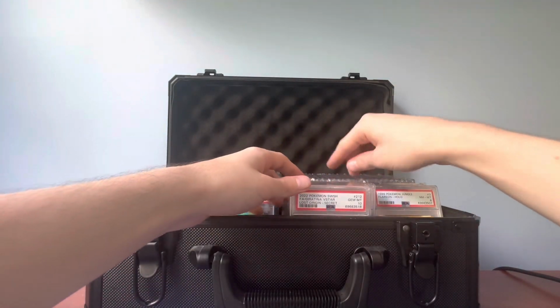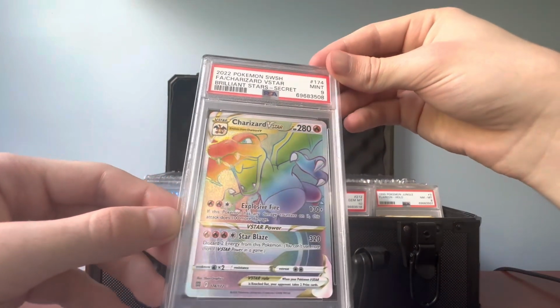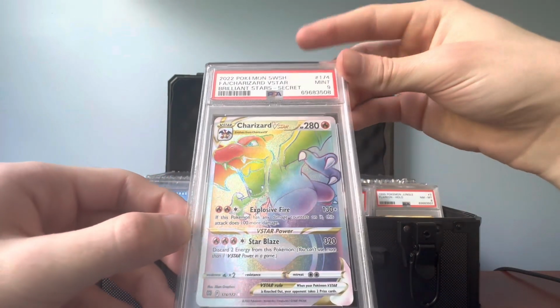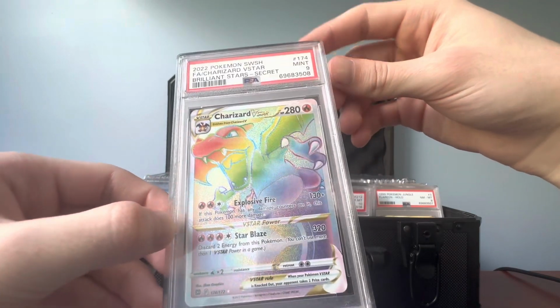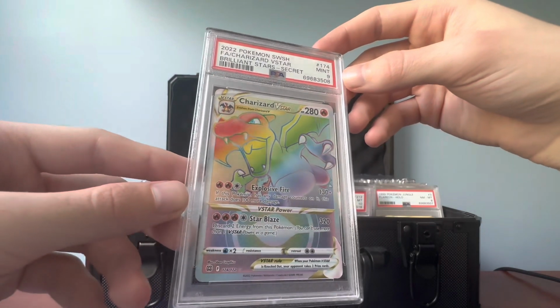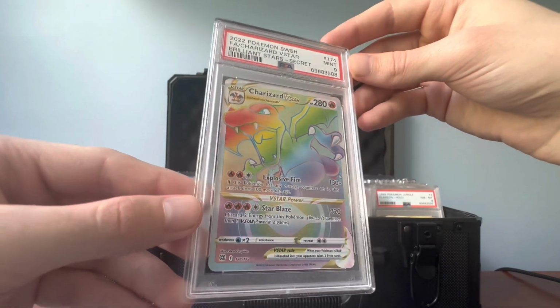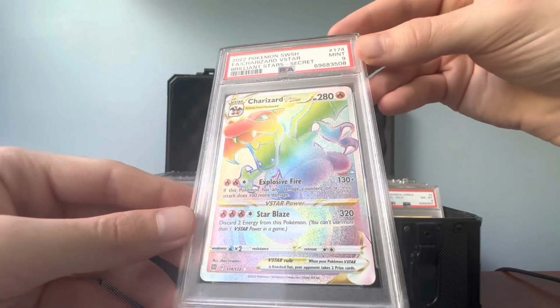There we go. And also we have Charizard V-Star, Rainbow from Brilliant Stars. I actually pulled this card from the exact same booster box as the Charizard Ultimate, which is very exciting. That's very good luck on my part, I guess. We have a PSA 9. I like the look of this rainbow.